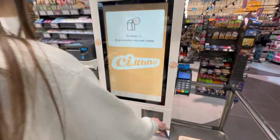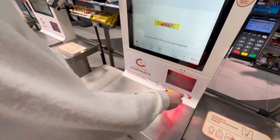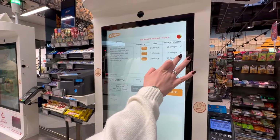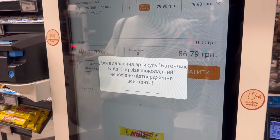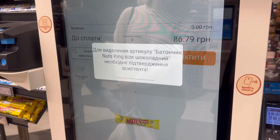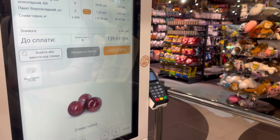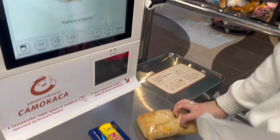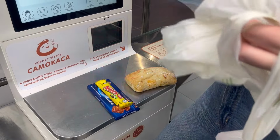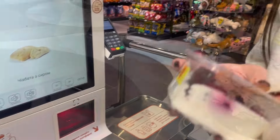And we're on our way to checkout, we're low on products, so we're going to the self-service checkout. And in this store, every check has a wish or a fortune written on it. That's why most people like the checks at Silpo. Of course, there's also the usual cash registers. And as we were leaving, we noticed the imitation waves from the projector on the floor. I don't know why, but it's interesting.